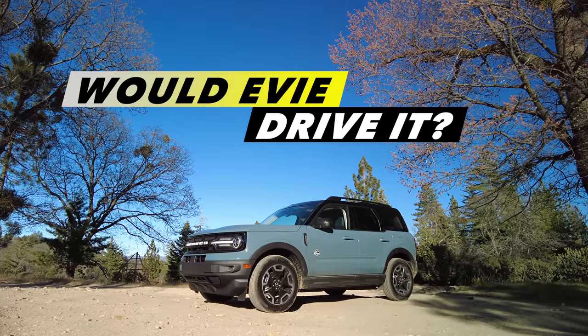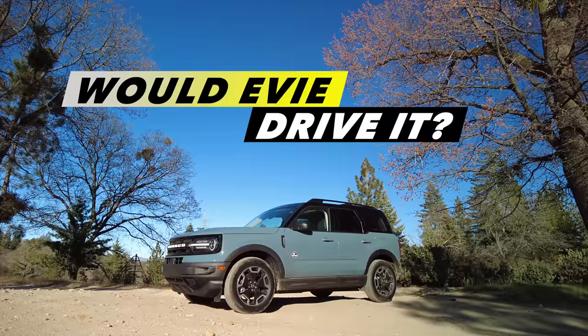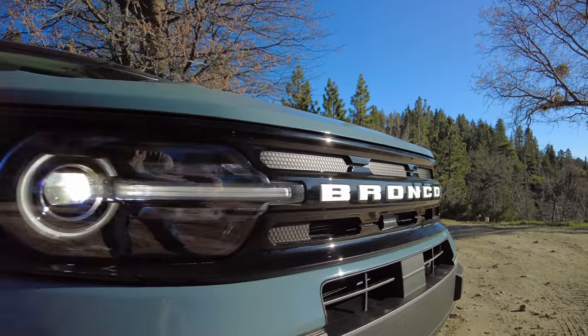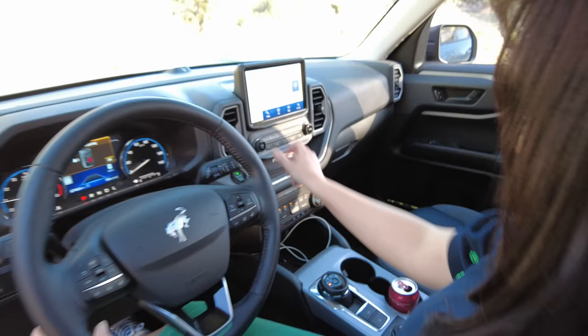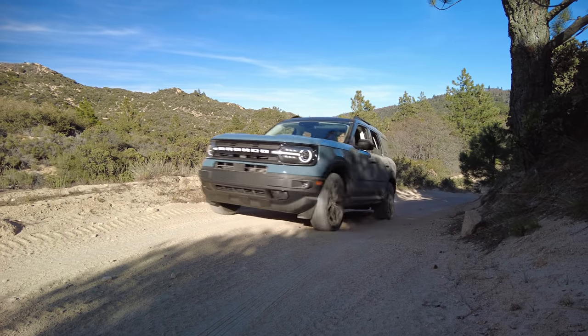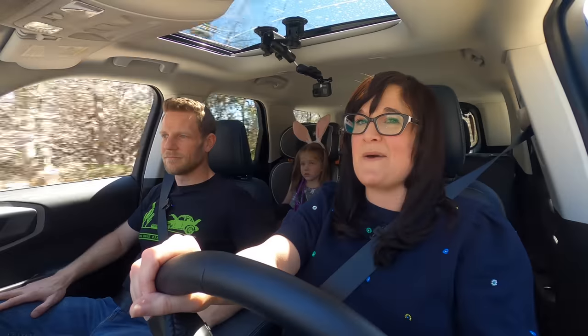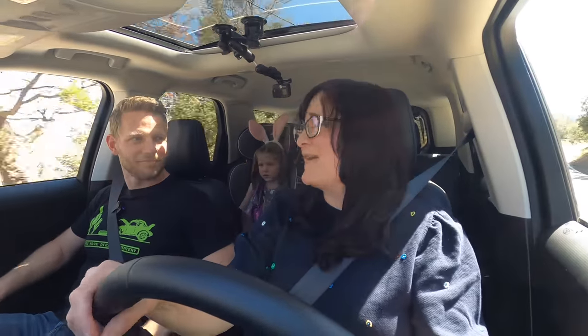All right, I think we've pretty well covered it. The only question that remains, would Evie drive it? Sweetie, what do you think? Bronco Sport, yes, no, maybe so? I really like the styling. It's really user-friendly in here on the interior. I like using the infotainment system. It was really fun off-roading in it. I'm a little hesitant about the way it drives, but after talking to you about it, I think I understand what was going on, so yes.